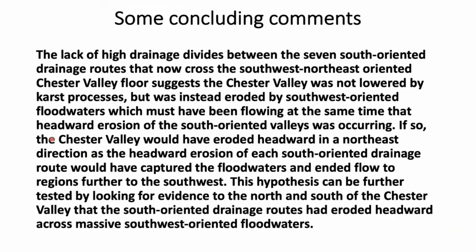Now, to make some concluding comments, I want to emphasize that the lack of high drainage divides between the seven south-oriented drainage routes that now cross the southwest-northeast oriented Chester Valley floor suggests that the Chester Valley was not lowered by karst processes or some other process that occurred after the drainage route valleys had been eroded, but was instead eroded almost at the same time that massive southwest-oriented floodwaters must have been eroding, causing the headward erosion of a whole sequence of south-oriented valleys into the region, with the south-oriented valleys probably being eroded headward in a sequence that progressed from the southwest to the northeast.